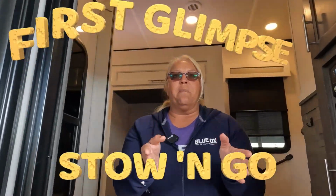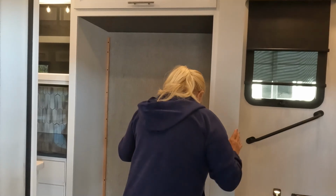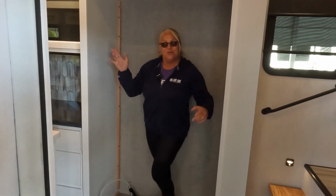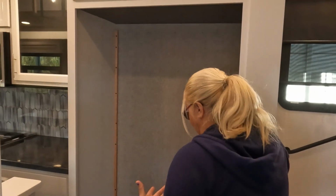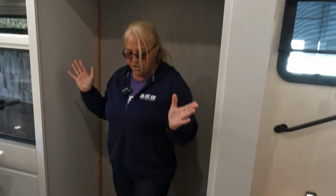So come on in, let me show you my stow and go and my first glimpse. So when you come in, and you're stowed in, you're hoping when you're driving that you're gonna get to your fridge, which you have full access to, the refrigerator that is not here. First glimpse: no fridge, but this would be really good storage. If you don't want a fridge, imagine what you could do in this area.